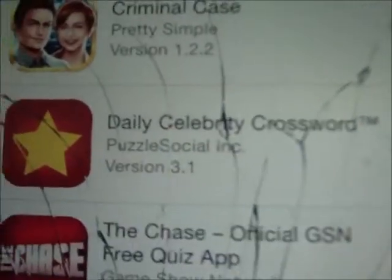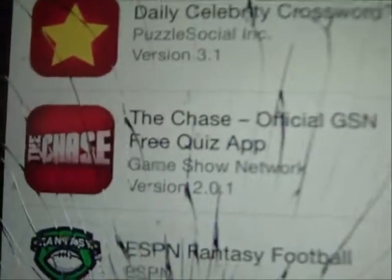Here we got Criminal Case, which is now available on iOS, iPhone, or Android, I think. Got Daily Celebrity Crossword. That's just a game. I tried it out and it pretty much sucked. And you have The Chase, the official GSN game show. It's not bad, though. We got ESPN Fantasy Football. I am in a league, but I'm not doing so well. But I should get it back. That's because I've been doing bad in the games I've been playing. Yeah, it's just pretty tough.